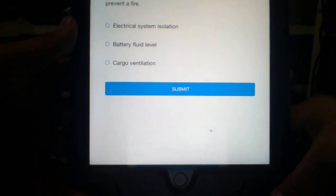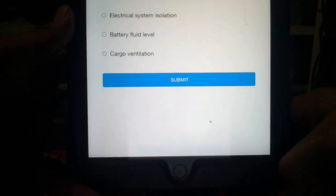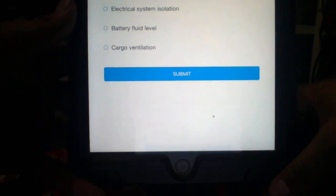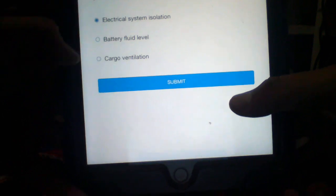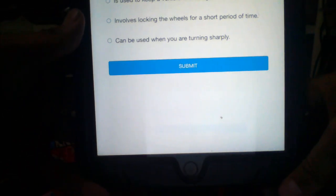Number 5. During the vehicle inspection, checking of blank will not prevent a fire. A. Electrical system isolation. B. Battery fluid level. Or C. Cargo ventilation. I'm going to go A. Electrical system isolation.